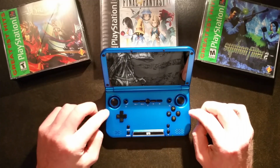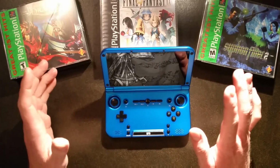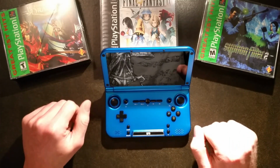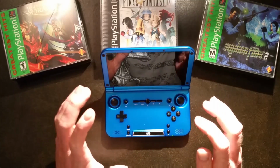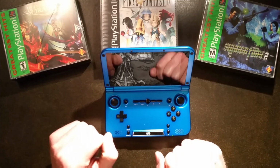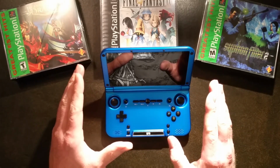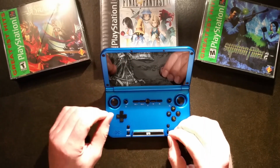RPGs can be played on a touch screen with an emulator, no problem, because they're not so fast-paced that it's going to make much of a difference, but you can take your PlayStation on the go. And that's one thing that makes this console the best to me, is just knowing that I can take my PlayStation on the go.